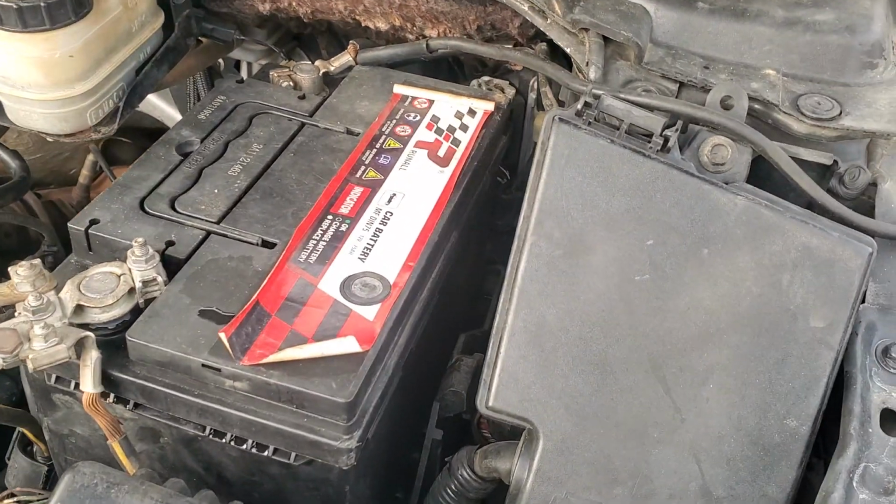Suppose the blower motor is not working, maybe because it didn't get power on the CX-7. Where is the fuse at? Well, you're not going to be finding the fuse within the dashboard area, where you would suppose you should be finding it.